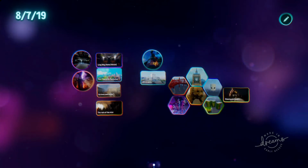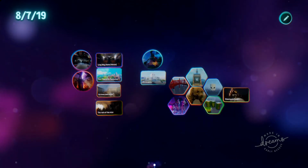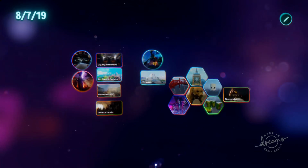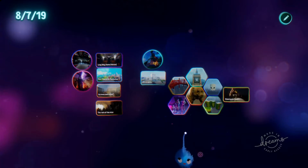Right, we've got a few things to share today. Most of the games are sort of horror based. I don't know what's going on in the Dreamyverse right now. Everybody's making horror. But that's all good, right? We'll start off with the objects though, as normal.